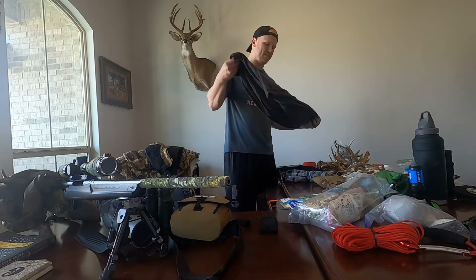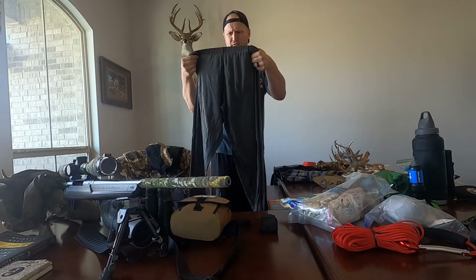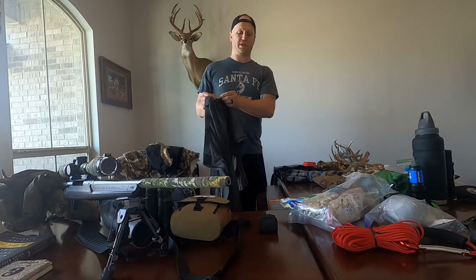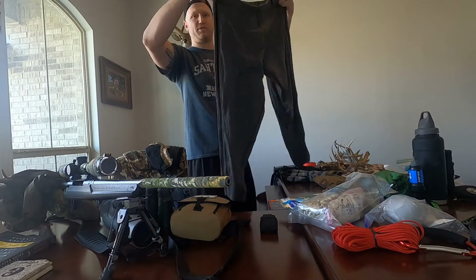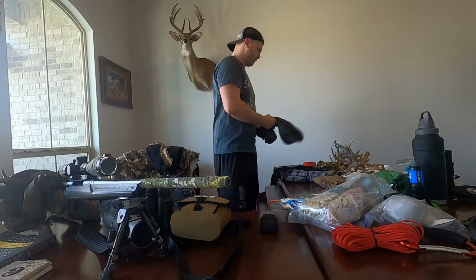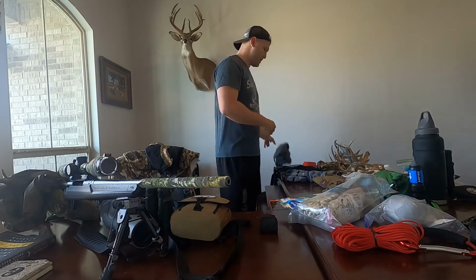So we'll start with base layer. These are the Kuiu, I think 145 merino wool. They're zip off long johns, which were extremely clutch for daily use. Easy vents on the legs. So those were really nice. I really enjoyed bringing those with me.